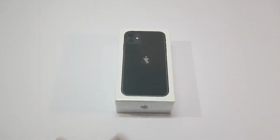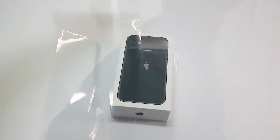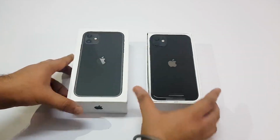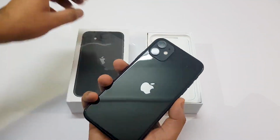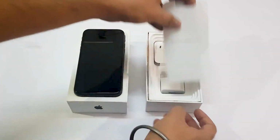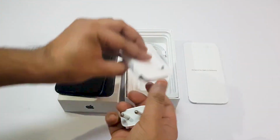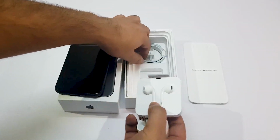So let's open it up. It's quite easy to peel off the plastic wrapper without any tools. Good job, Apple. Here's the handset. Some paperwork and stickers to turn your Windows PC into Mac. This is the last time we're seeing the charger and the earpods included in the box. Nasty Apple. I'll keep that rant for another video.